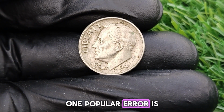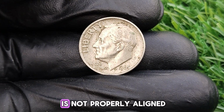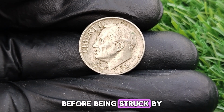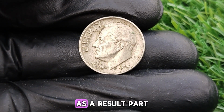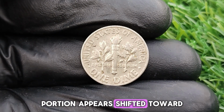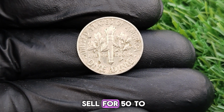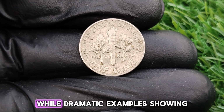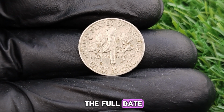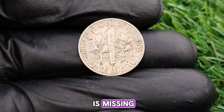One popular error is the off-center strike. This happens when the blank planchet is not properly aligned before being struck by the dies. As a result, part of the design is missing while the remaining portion appears shifted toward one side. A minor off-center strike might sell for $50 to $100, while dramatic examples showing the full date can bring several $100s depending on the percentage of the design that is missing.